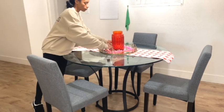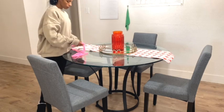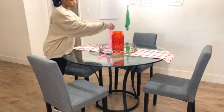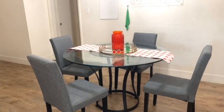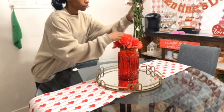So as you see, I initially tried to work with this little garland. This was by far one of those things that I hate that I even purchased. It was much shorter than I needed it for anything. I ended up figuring out a space for it to go in the actual kitchen area. You'll see that later on. But I said, forget it, and I just moved it over to the side, as you can see.